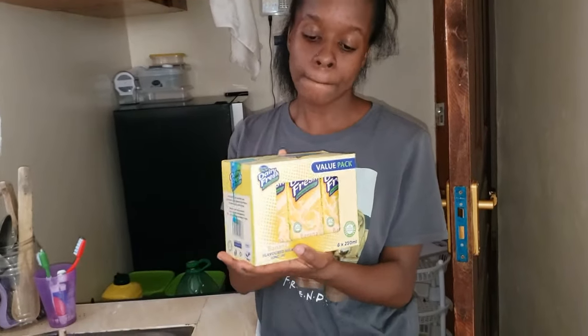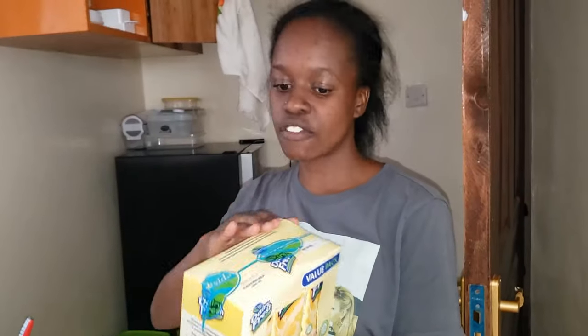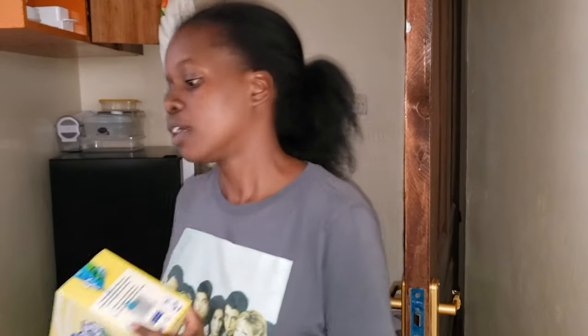The other thing we got is this Daily Fresh milk banana flavor because my son anapenda banana flavor sana. In the local area we get different flavors, but I noticed you can buy a strawberry or bubble gum, he won't drink, like he drinks only a little, but banana he finishes. So we got this Daily Fresh, 250 times 6, so it was 420. This one is also for my son.